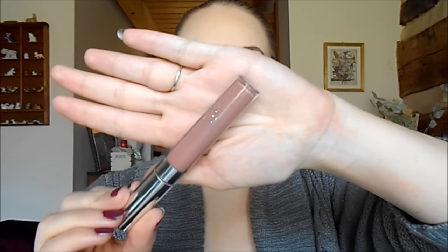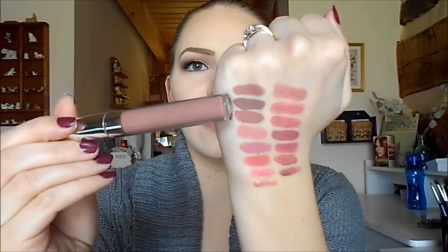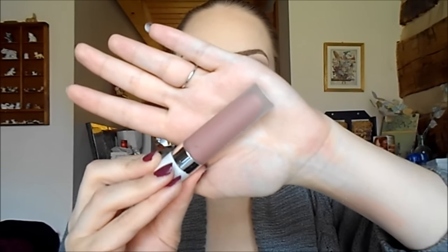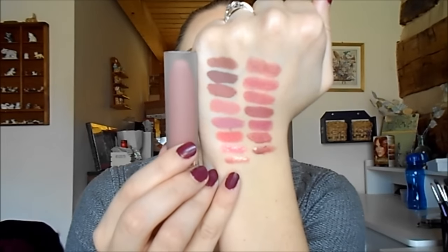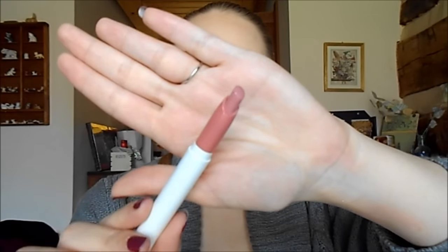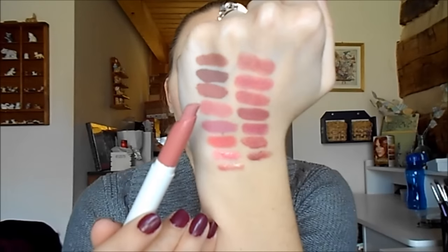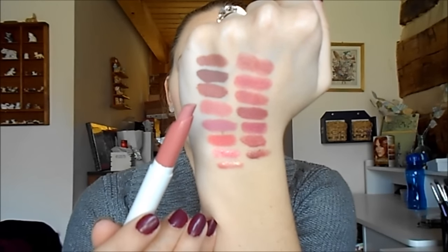Then I have the ColourPop Ultra Matte Lip in the shade Trap, and that would be the second swatch. Then I have what I'm wearing today. This is the Dose of Colors Liquid Lipstick in the shade Stone, and that would be the third swatch. And moving on to winter pinks. First I have the ColourPop Lippie Stick in the shade Bound, which is a glossy finish, and that would be this fourth swatch right here.